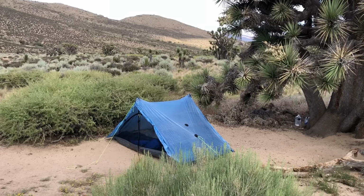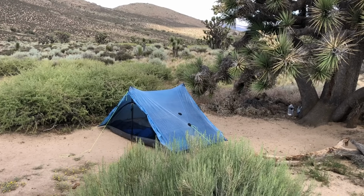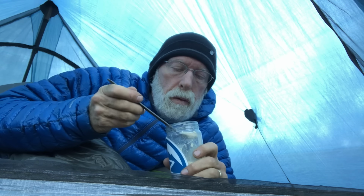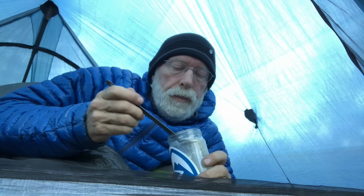So for 5 days, I never used my stove once to cook my food because I couldn't go outside and cook the food. And so I thought to myself, why am I carrying this stupid stove around when I'm not even using it? And so when I got to a trail town, I looked on the internet and did some research about cold soaking, and I switched to that method right before I got to Kennedy Meadows.